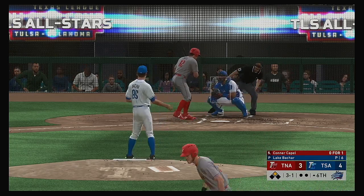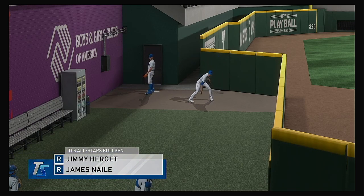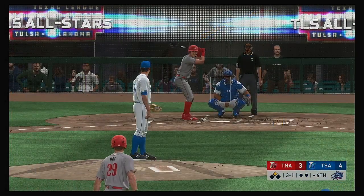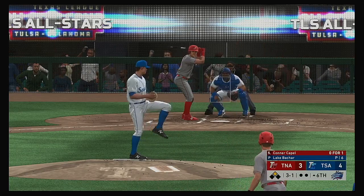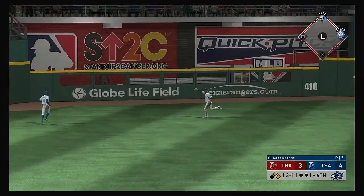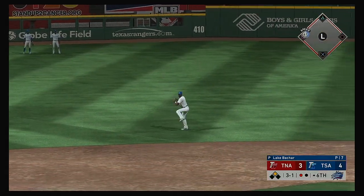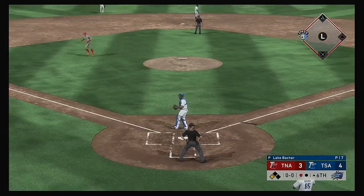Stepping in now, Connor Capel. A little too tall that time. 3-1 now. Right-hander starts to loosen up in the bullpen now. The 3-1. This is hit high in the air out toward left center. Long run for the center fielder. The catch is made, and the tying run is going to tag from second. And he'll make it up to third safely here with one away.